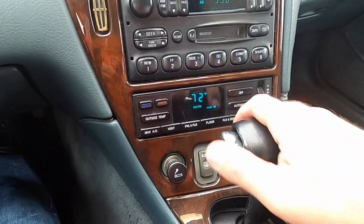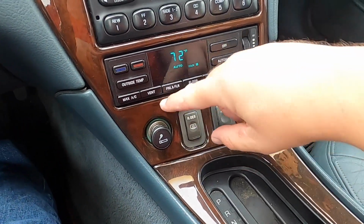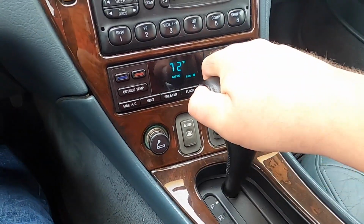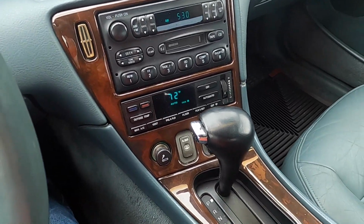Alright, and getting the shift lever out of the way so we can see some buttons. Traction control, rear defroster, and your cigar lighter. And of course, this center console sweeps driver oriented, sweeps down.